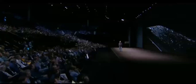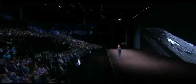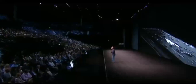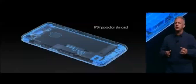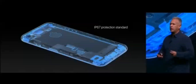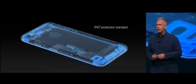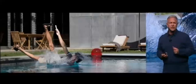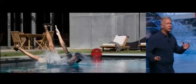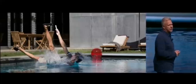Now, it's incredibly important to the team to ensure that we protect the great feeling and experience that we all love about our iPhones with the buttons and switches. And to do that and provide this water resistance meant re-engineering it from the inside out in many ways, including new seals and new adhesives. And in our tests, it is IP67 protection standard. What does this mean for all of us? Well, even the least coordinated among us don't have to worry in case some unusual mishap happens, that your iPhone will be safe from water or dust.